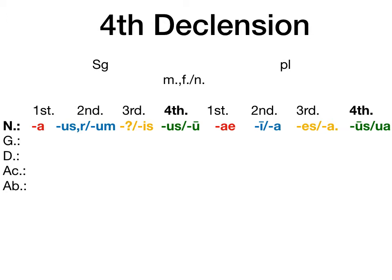And then fourth declension is going to be US, which is like the second declension, or in the case of neuter, where the neuter is different, it'll be after this slash. That is this long U, so like an oo sound. They only give us one single neuter noun this chapter. So when I talk about the neuter endings, don't worry about them too much. What is it, genu? Genu, the knee? I think that's the only one that's neuter.